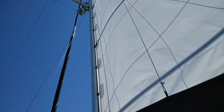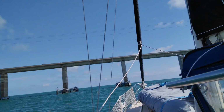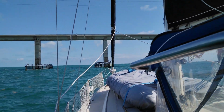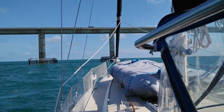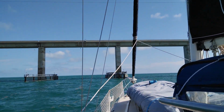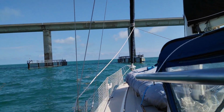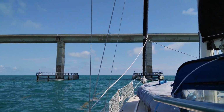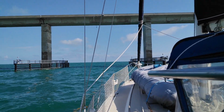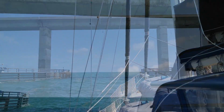And there's an entrance into Bootkey Harbor, and then it's a big giant mooring field. And they have hundreds of mooring balls. And we had a tough time getting in, just getting connected to the mooring ball. There was a lot of wind, and so it was real challenging. But we had a guy help us out, and we got in there, and we stayed there for a month and a half. We worked on the boat. So we got a lot done, and it was beautiful. Got to check out Marathon.